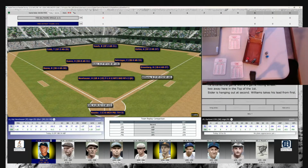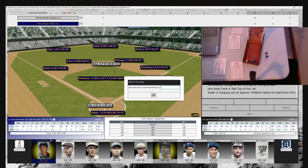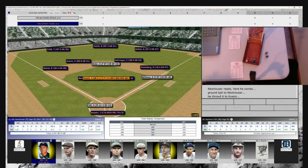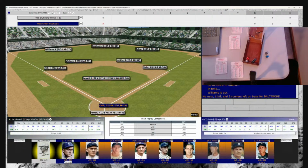And that's going to be a ground ball down the first. He takes it himself, and he's going to throw down to second and get the out that way. And that'll end the inning. Orioles strand 2. We go to the bottom of the first.